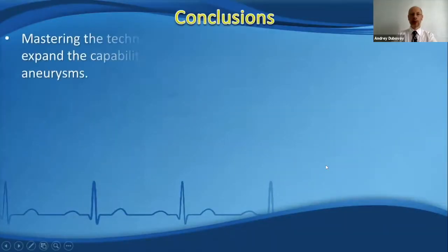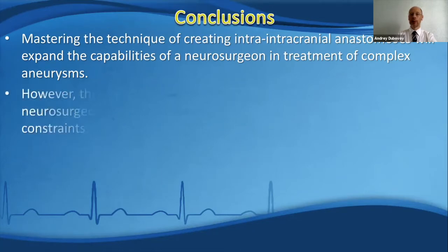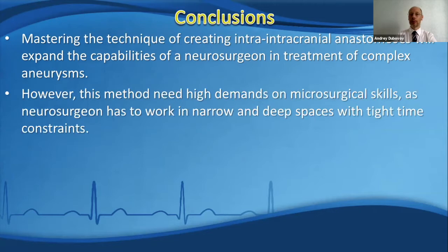In conclusion, mastering the technique of creating intra-intracranial anastomosis will expand the capabilities of a neurosurgeon in the treatment of complex aneurysms. However, this method makes high demands on microsurgical skills, as the neurosurgeon has to work in narrow and deep spaces with tight time constraints.